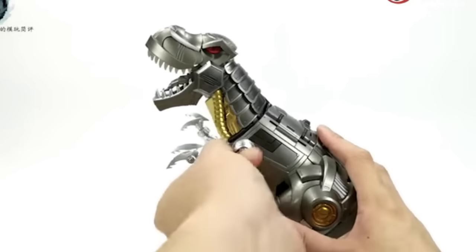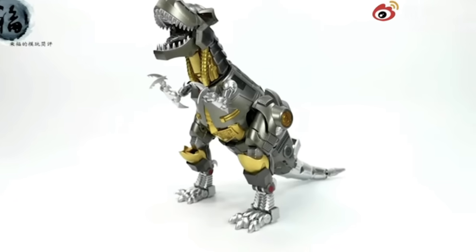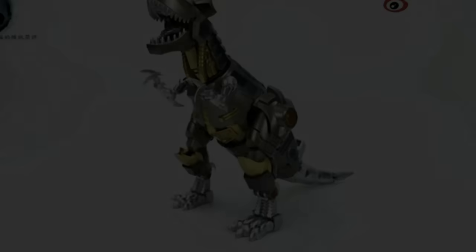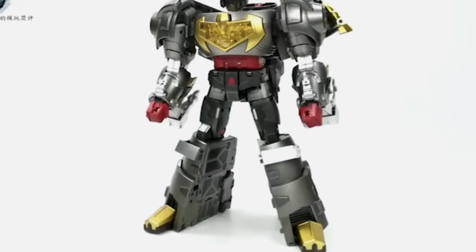We can see the full listing here of how tall this dude actually is. Look at it, those sharp teeth as well. Absolutely awesome. The video is great. The figure looks incredible. I can't wait.